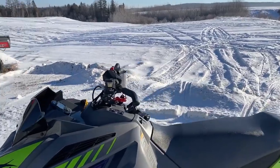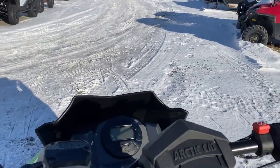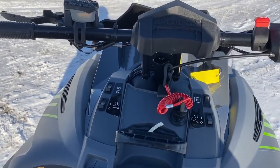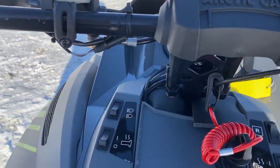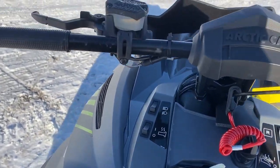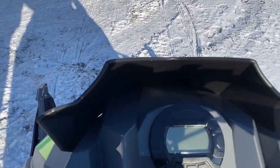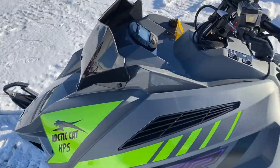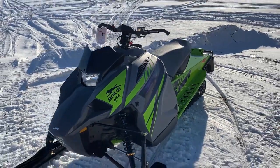Pretty well equipped too. This sled here does have electric start and reverse. Let's take a look at those buttons here. Heated hand grips and thumb. Tether switch there. You get the small, nice digital display with all your vehicle information. The single cylinder 2-stroke puts out about 65 horsepower.